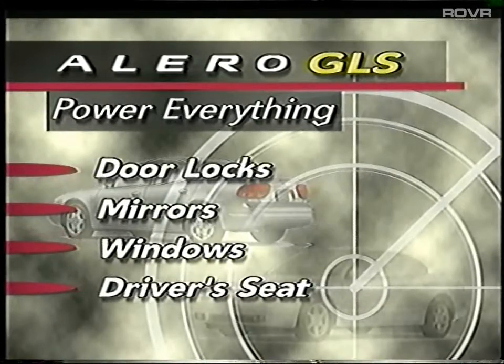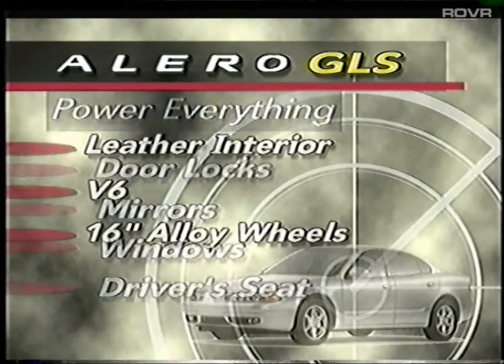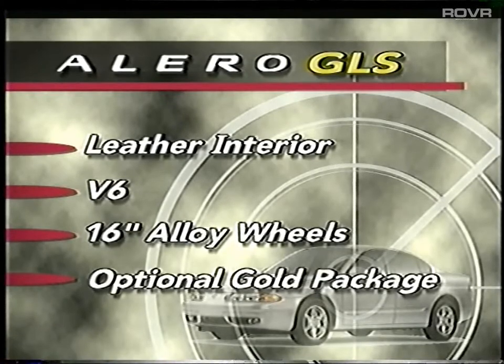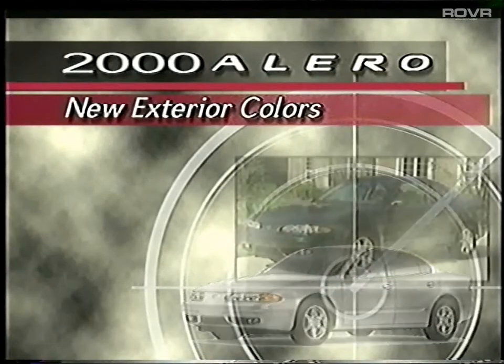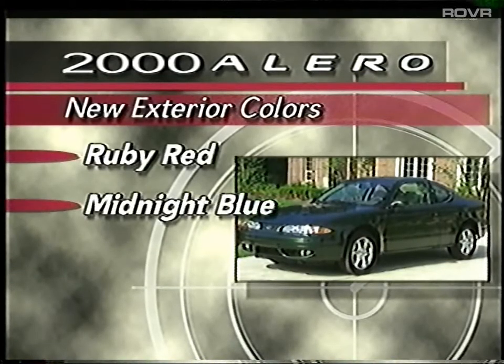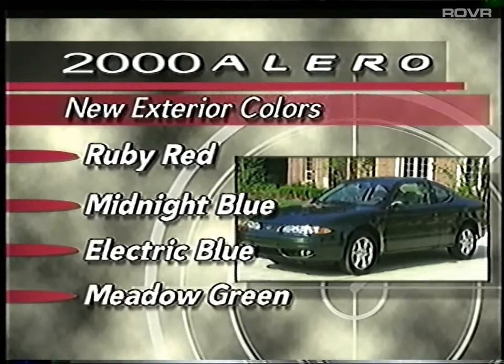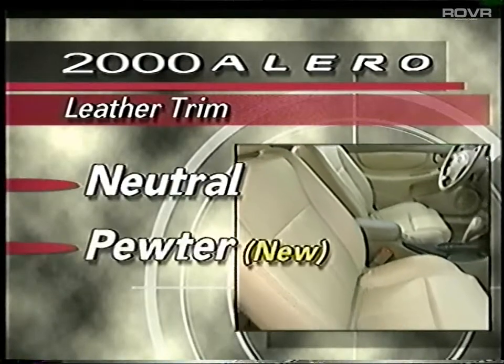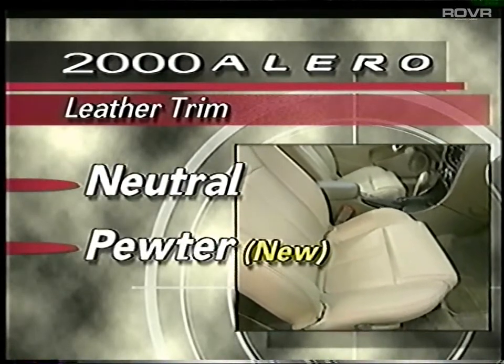The GLS, already standard with power everything, leather interior, a V6, and polished 16-inch alloy wheels, is relatively unchanged for 2000. A gold emblem package is optional. Alero customers have four new exterior color choices, including ruby red, midnight blue, electric blue, and metal green. Leather trim is now available in two colors, neutral, and new for 2000, pewter.